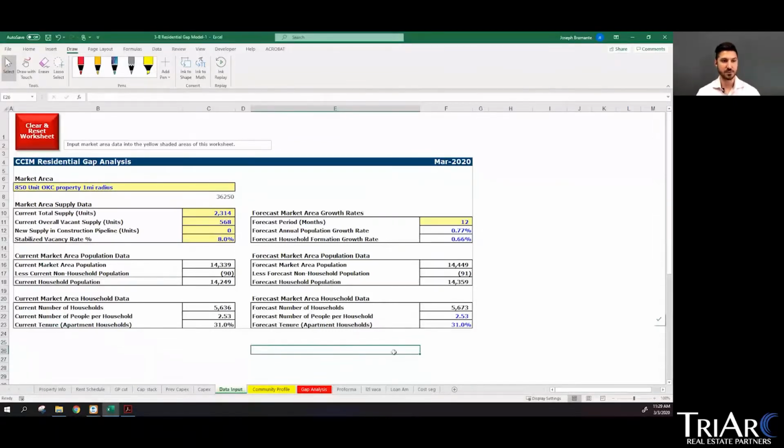Basically, you put in your market area. That was an old carryover number. You put in your market area. You put in what the total supply of units is, and the overall vacancy. Here, I made an assumption on the vacancy, and this was the 1 mile radius.